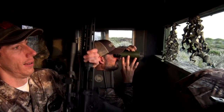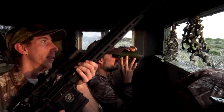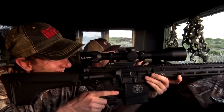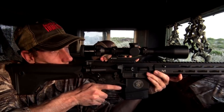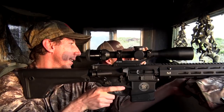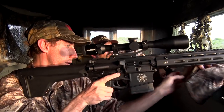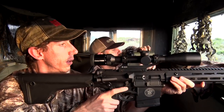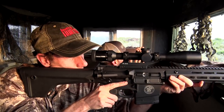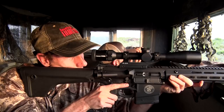I was honestly a little hesitant about shooting just because my confidence was a bit down from missing that 7-point earlier, but I knew I could shoot and I knew the rifle shoots. And the rest was a little bit more solid there just because we had a wider base to set the handguard on and the elevation was just right.